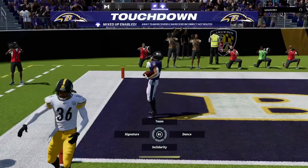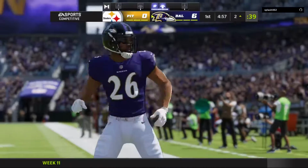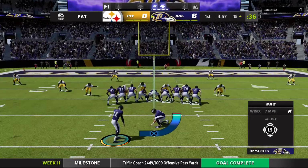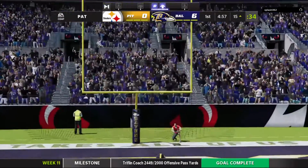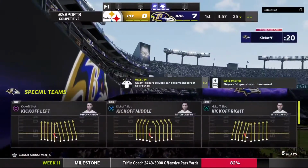And in for the Ravens touchdown. A great effort there. His 6th touchdown of the season. And the Ravens have taken the early lead. Extra point put through by Boswell. And it's now a 7-0 game.